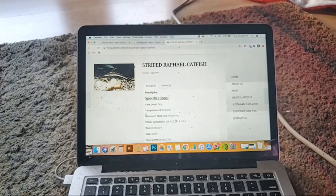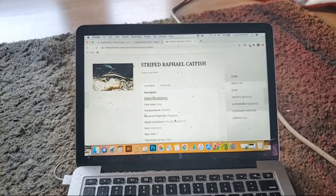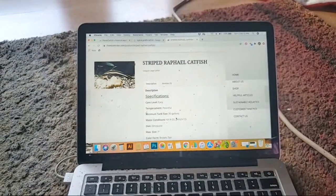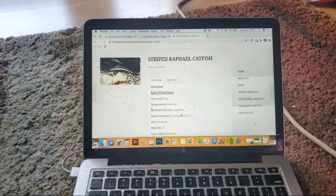Let's see here. Why do mystery snails burrow? Because they're trying to find a little safety spot, I would guess.